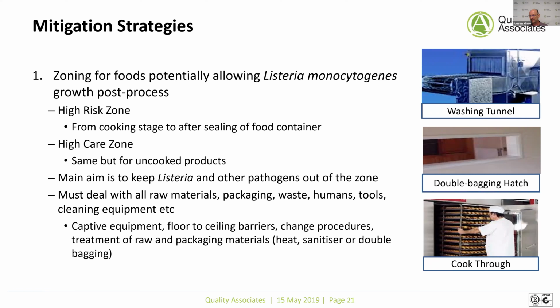It doesn't care if you have a waist-high wall. It still gets into aerosols, it flows around in water, and it gets through those sort of barriers if they don't completely cover floor to ceiling. You have to have the right change procedures. You need to have the right treatment for raw and packaging materials. And as I said, that can include heat, sanitizers, double bagging, and so on to deal with those situations.